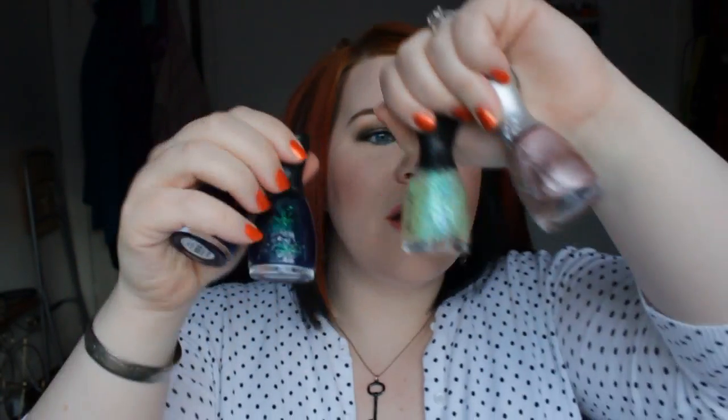But I finally got around to doing a review of the Nfu-Oh, or I don't know how you're actually supposed to say these. The really pretty nail polish. It's shaped like a lady. I did a review on my blog. Oh my gosh, these look so pretty in the daylight. I'm staring at my bottles. Pardon me, guys. They're absolutely beautiful.